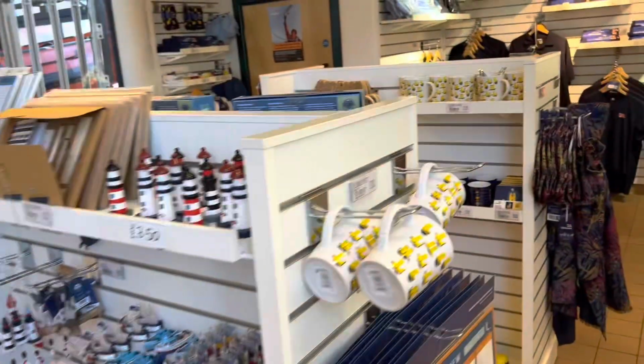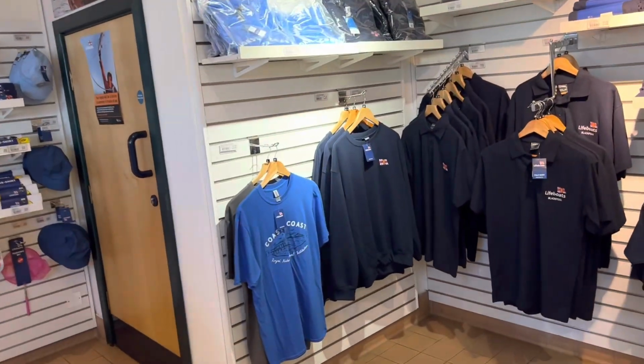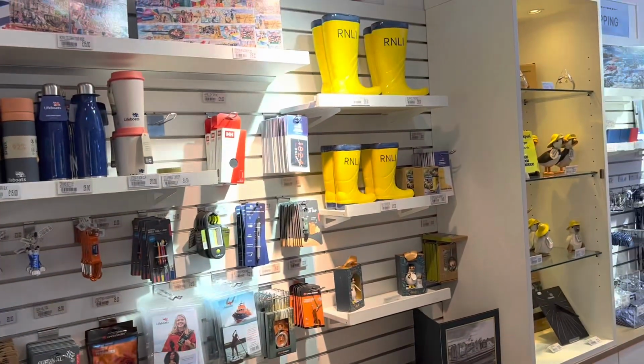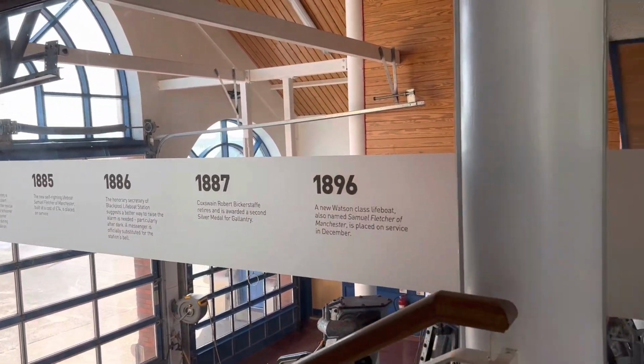And loads of really nice stuff in here as well. We've been in here before, and you know that I'm a big fan of the RNLI shop. So call in and see whatever you want. Goodness me, somebody's had the scrubbing brush out and the jiff, have they?